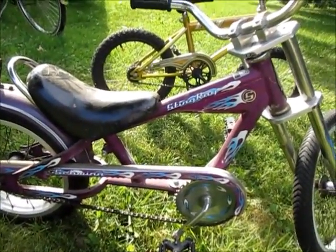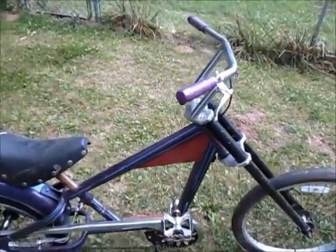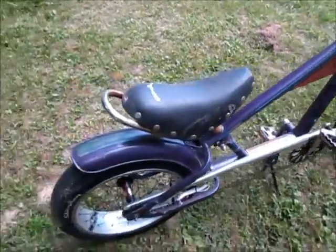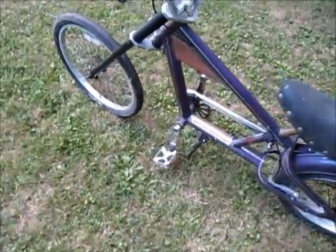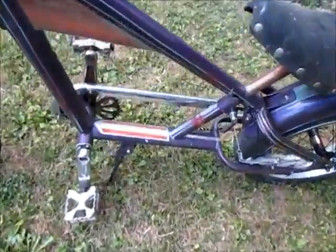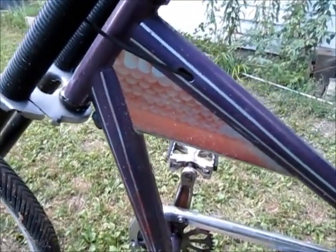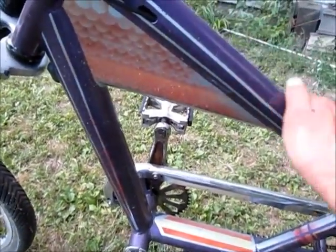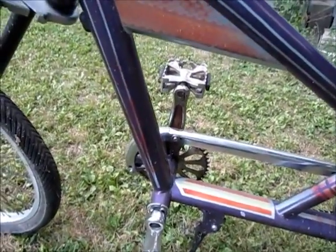Alright, we got one more bunch. Here's one I built a couple of years ago. Hope my son might want it someday, but he's more into the BMX thing right now. Can't really see it, we lost the sun. This is Plum Crazy Mopar Purple, same as my '66 Triumph.